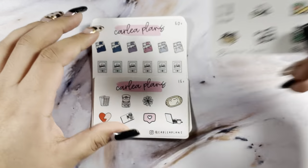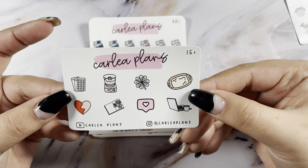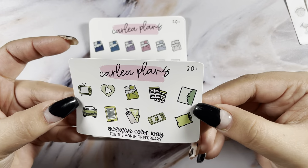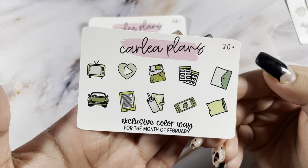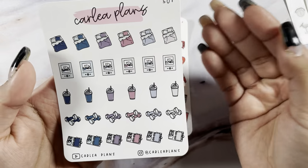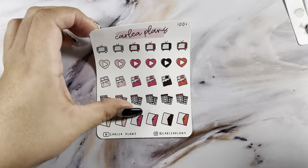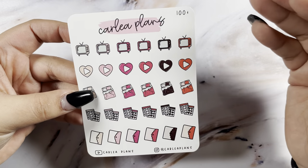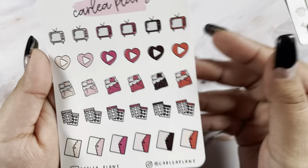And then you have the January freebie, which is like wellness, traveling, journaling. I don't know. Super cute though and useful. Then you have the $15 plus freebie, which features things that will be coming out. And then you have the $30 plus freebie, which features the exclusive colorway for February. And I'm so pumped about this colorway. I love it. Then you have the $50 plus freebie, which features the winter colorway, which is chef's kiss. I love these colors. And then the $100 plus freebie is always an exclusive color pattern. And this is so pretty, so useful for Valentine's Day.